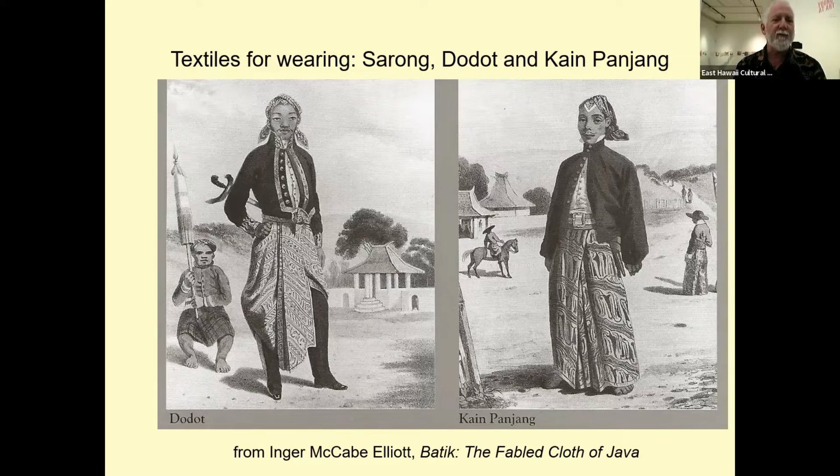A little bit more fancy, if you take two pieces of cloth and tie them together, you might have a dodot, like the guy there who's an aristocrat on the left. What it does is create an excess of cloth that can then be draped in an artistic way. The normal way one wears the cloth in Indonesia in modern times is the kain panjang, and you see that on the right, where you take a single length of cloth about 2 yards long and wrap it around. Of course, there's a way for men to tie it and a way for women to tie it, and if you get it wrong, everyone laughs.